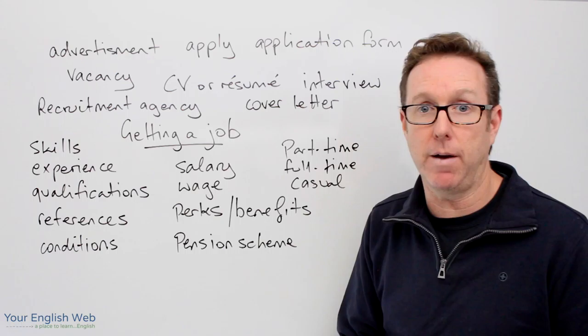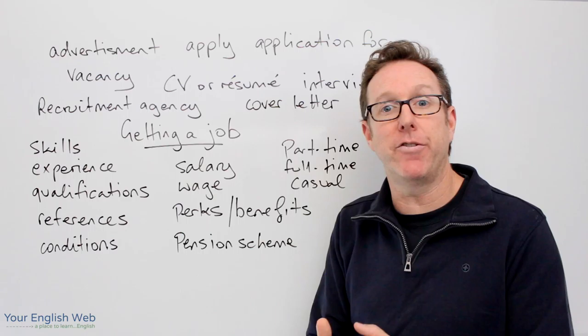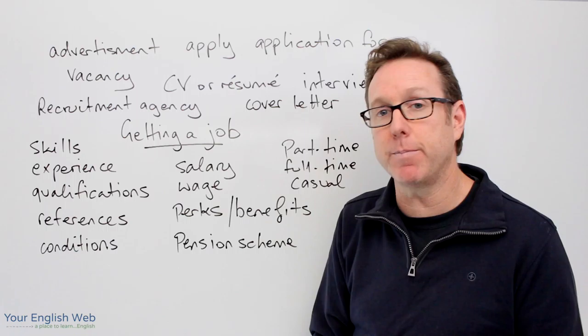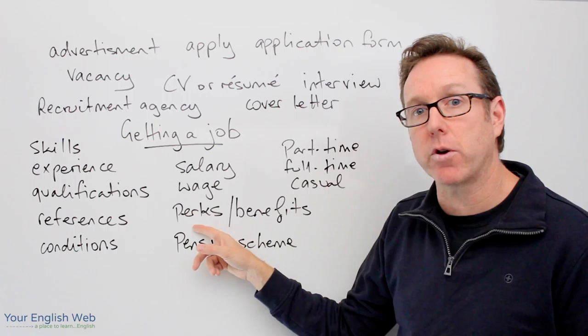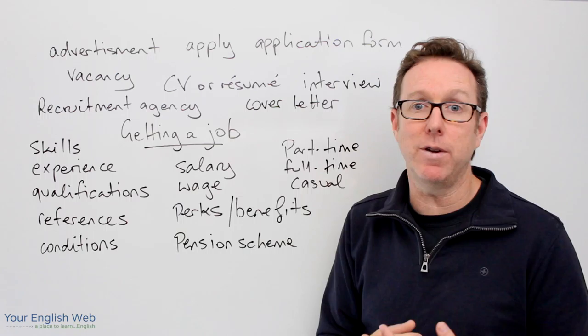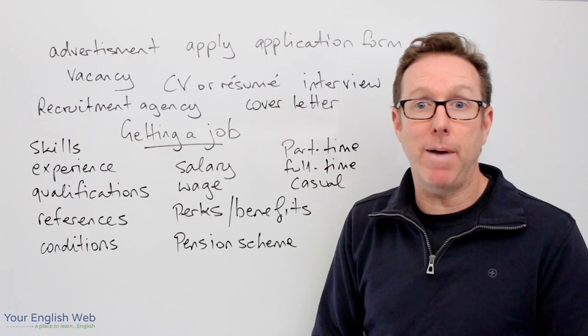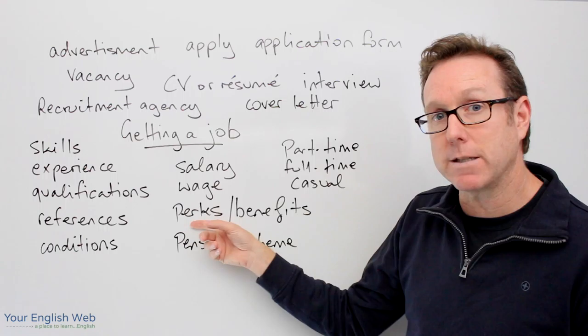You will also need to talk about salary or wages. Salary is normally the annual or monthly amount of money that you are paid. Wages can be for less formal types of jobs, okay? Wages. We can also ask about perks or benefits. Perks is an informal word, but it means the same as benefits, okay? The extras that perhaps are included in your salary. So maybe you have a pension scheme, maybe you have a medical insurance, maybe you have a company car, maybe you have a free lunch every day. These could all be considered as perks or benefits.